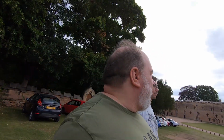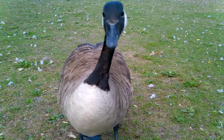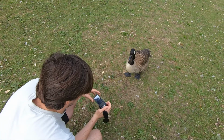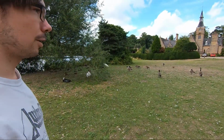Then we walked in front of the Newstead Abbey house. That's the main abbey, and you wanted to get some reference photos of drain pipes and symbols and stuff. But then we looked at the birds, didn't we? Because you tried to give us both bird flu. Pretty bird. Are we allowed to touch them? And you made friends with one and gave it bird flu. You wanted to stroke it. Yes, I wanted to. But I didn't.